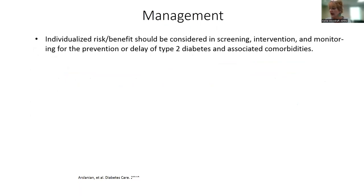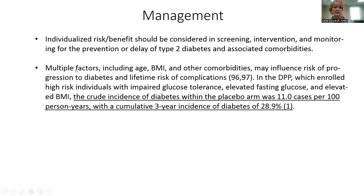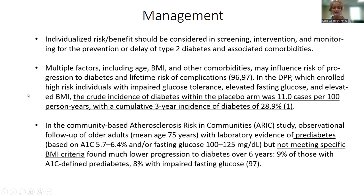So when you're looking at management, you should look at individual risk benefit, considering screening, intervention, and preventing or delaying type 2. Now this slide, I'm going to go through a little faster in the interest of time. The main takeaway is that the ADA is looking at ways to prevent or slow progression to type 2 diabetes. And they've done some studies and reviews of studies looking at various medications and supplements, such as vitamin D, at how to best prevent or slow the progression.